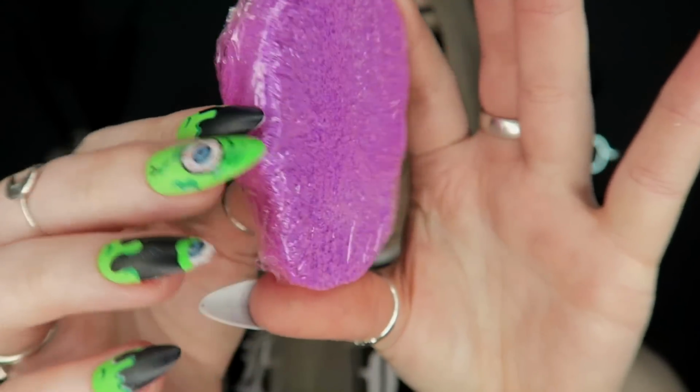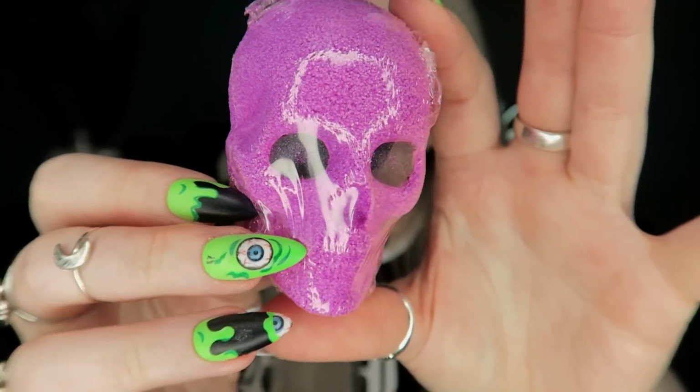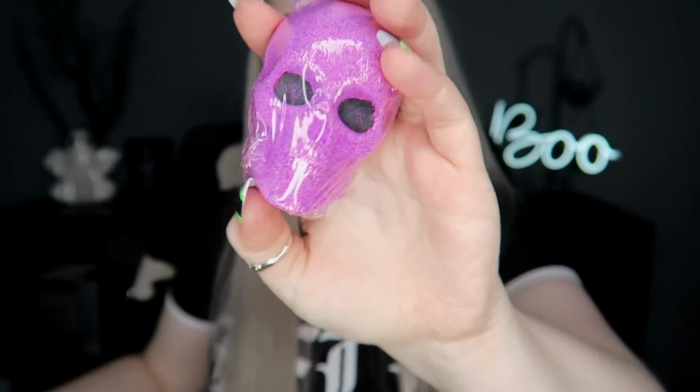They're all individually wrapped. Smells amazing. Let's see what it says. Oh, okay, so these are perfume dupe scented. So this one is Flower Blast, apparently. I've never smelt the perfume Flower Blast, so I'm not sure, but that is our little pink guy.